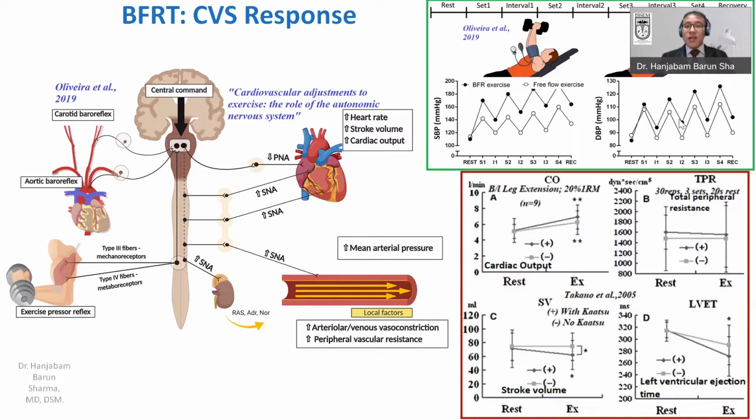Why? Because of the exercise-related local vasodilatory effect. Because of different metabolites, there is vasodilatation happening in the active exercising muscle. So the TPR, total peripheral resistance, may remain the same, it may decrease also, and even if it increases, it is very slight. Diastolic blood pressure approximately remains the same in isotonic exercise, but in isometric exercise, diastolic blood pressure also rises.